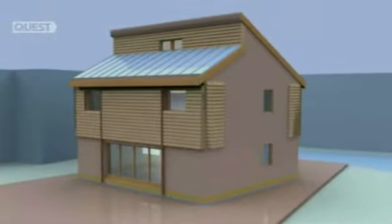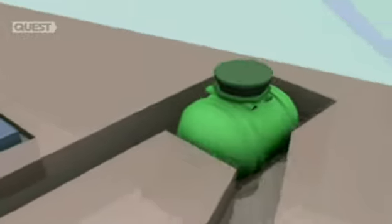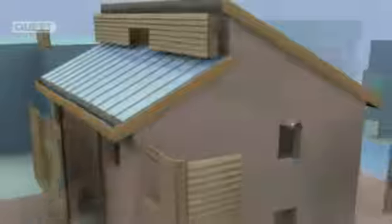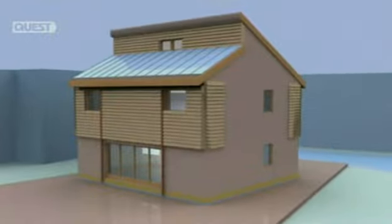An important feature is this water harvesting tank. It collects rainwater to reuse in the loos, washing machine and dishwasher. All of this has to fit in with a 60k budget and, fingers crossed, be done in 60 days.